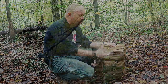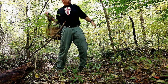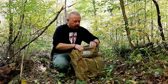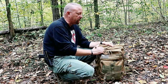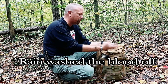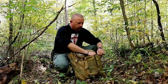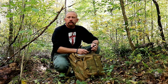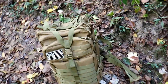And so far, this backpack is holding up good. I've had it through numerous excursions with me on this land I recently purchased. I've had it going through sticker bushes, through heavy brush, and so far, it is holding up good. One thing I'm a little bit disappointed in is that I actually had blood on here that washed off. I was kind of disappointed, because what better way could you show the ruggedness and durability of something than by showing something that's got some wear and tear and some blood on it. Anyways, for this tactical backpack, I think it's worth every penny.